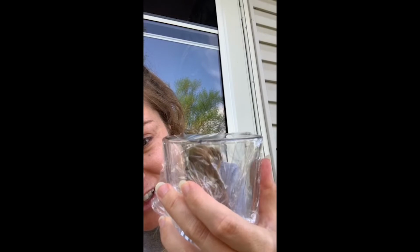See if you can see him, he's right there on the lid. You can kind of see him crawling. And I found him in my kitchen. Now normally when I find spiders in my house, I tend to leave them be, but this one was very close to the sink and I didn't want him to get flushed down the sink drain.